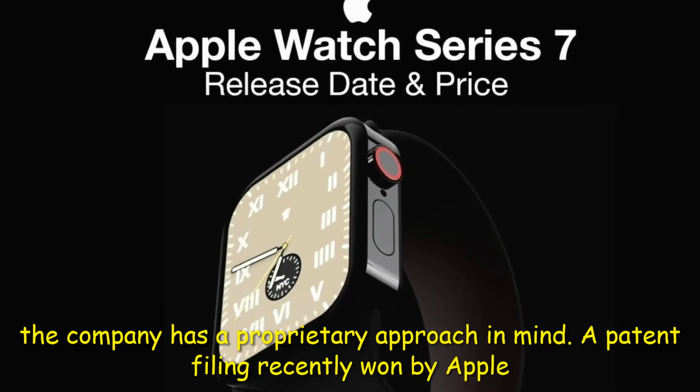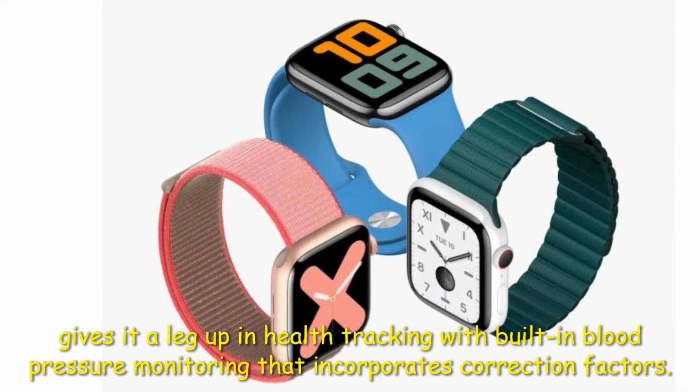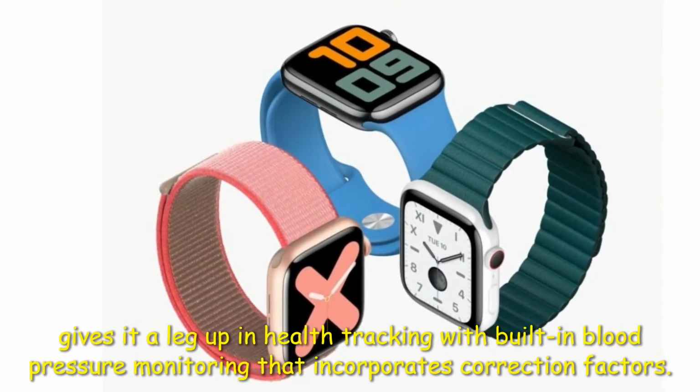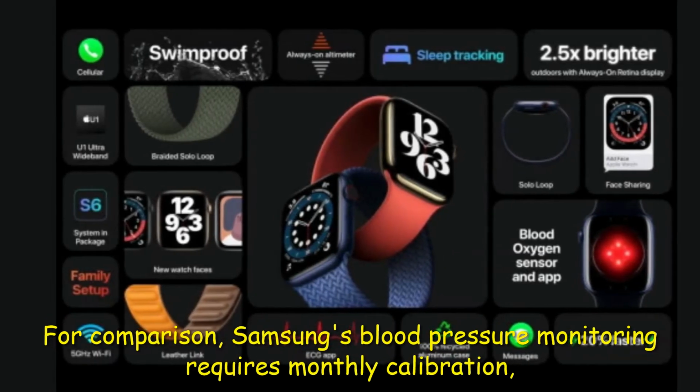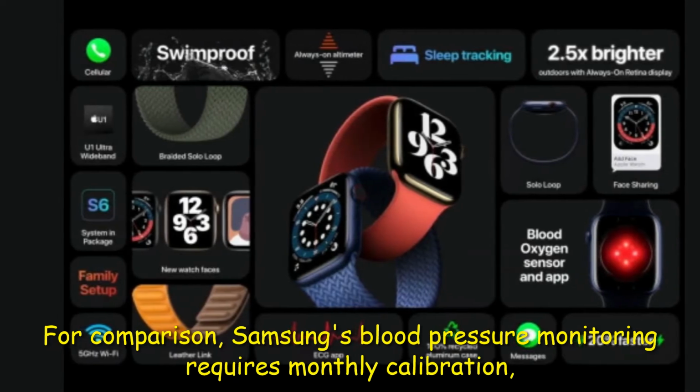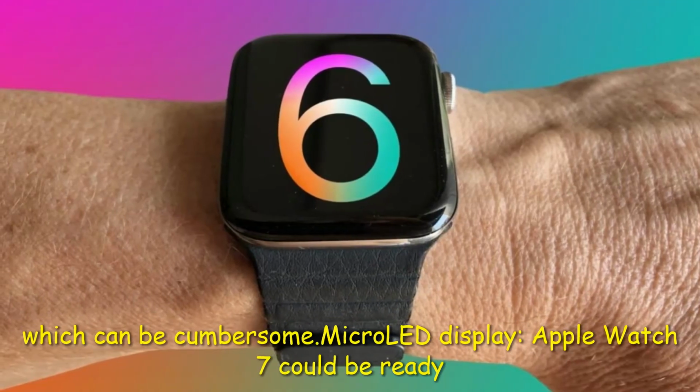A patent filing recently won by Apple gives it a leg up in health tracking with built-in blood pressure monitoring that incorporates correction factors. For comparison, Samsung's blood pressure monitoring requires monthly calibration, which can be cumbersome.